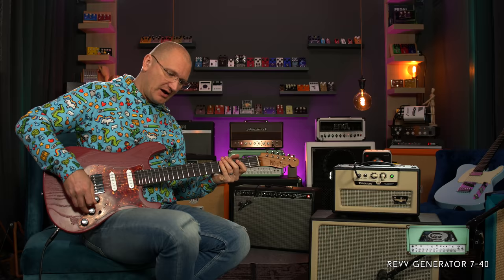We go to the Engl. I'm not going to go drop D, because I don't think that's a sound for this guitar with that pickup. It is a Strat-y kind of a thing. Let's see how heavy it can be with the Engl Fireball 25.